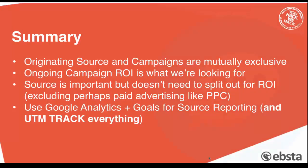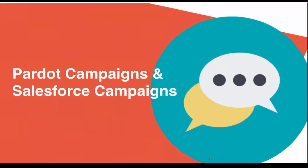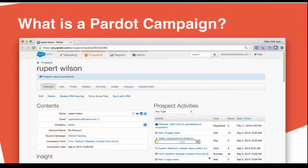So we're going to move on now to Pardot campaigns and Salesforce campaigns, which are very, very different. Here is a record in Pardot, and if you look in the content section, you can see that the source campaign is Pardot tracking, and the conversion point is Born website contact form. So what that's saying is the source campaign was Pardot tracking, which is the tracking on our website, so a natural search is the source, and the conversion point is when they filled in that form on the website.